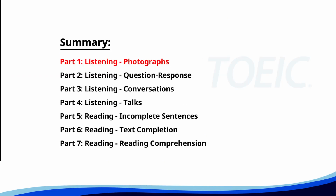Let's begin. Let's kick off with part one, listening photographs. Get ready to analyze some images and pick the best response.